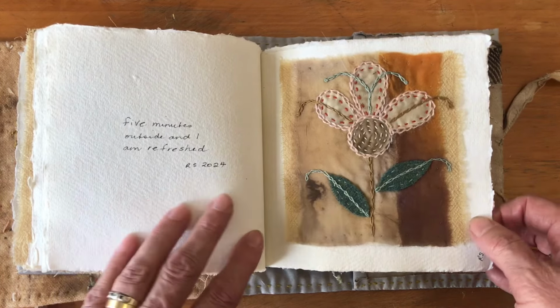This is a piece of cotton, and I think these are also cotton. And then after stitching them down with running stitch, I've added some embroidery, mainly with chain stitch. And I really had fun doing this. What I've written to go with it reads like this. 5 minutes outside and I am refreshed. And then underneath, refreshed.